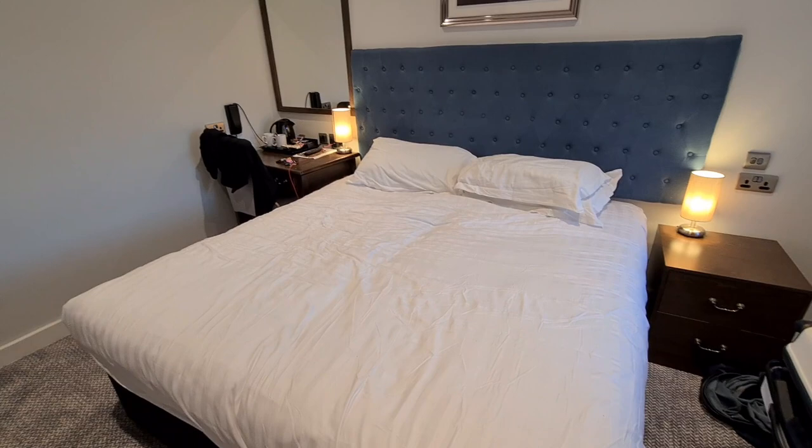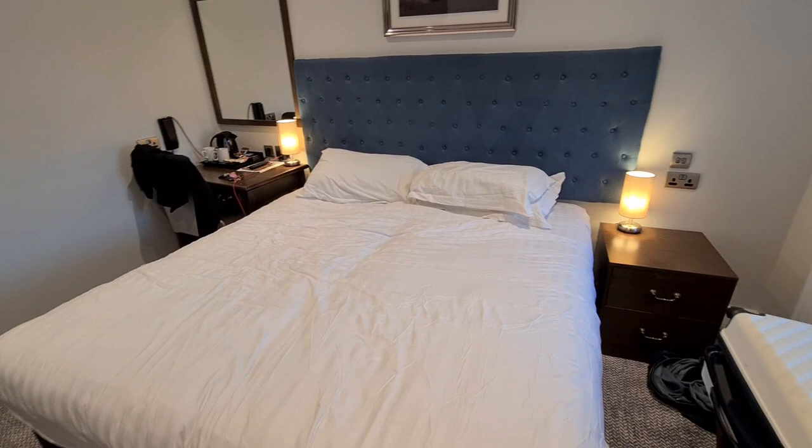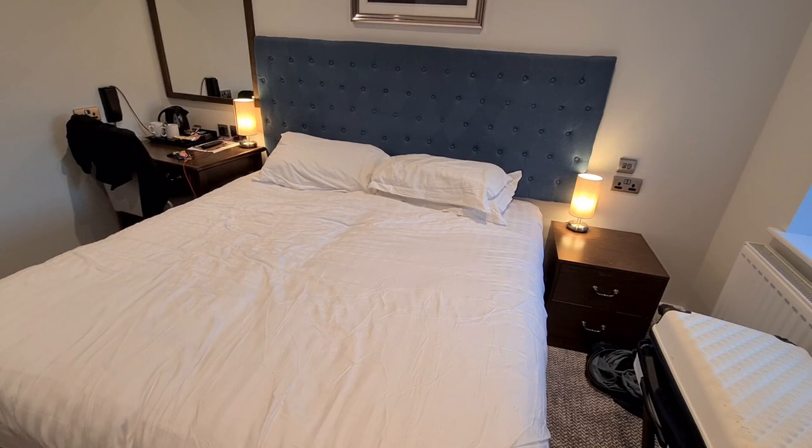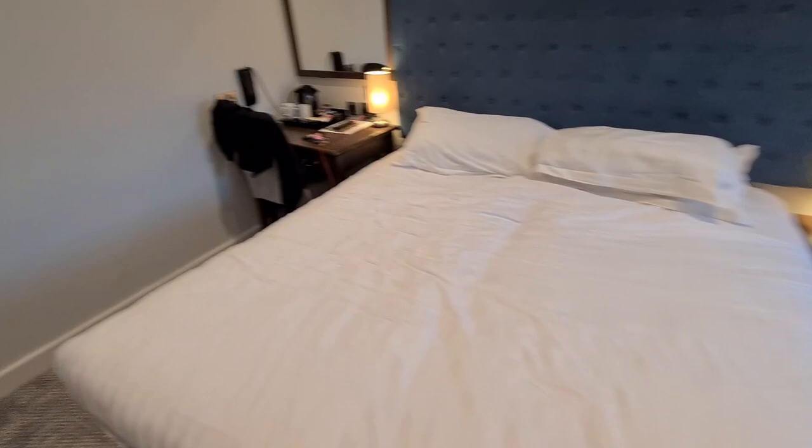So I have booked an economy double. This is what you get for £42, but you can book a £42 room and they give you something else. I have been here three times now. Three times prior to this, they've given me a better room or a higher end room, but I've only paid the lower end price, so that's good. So let's go and have a look what we've got.